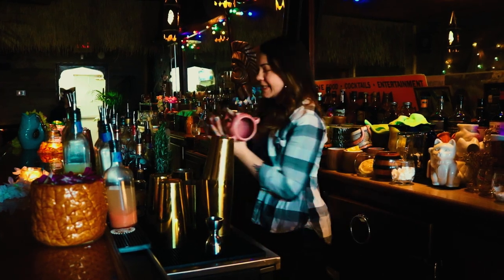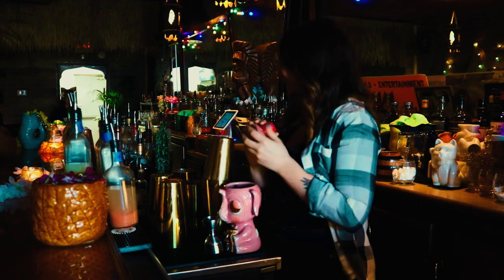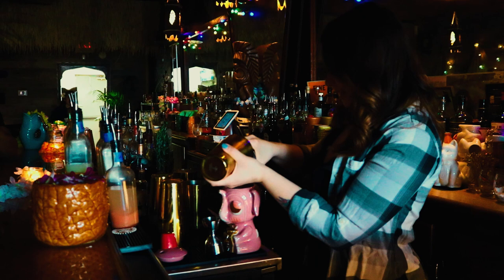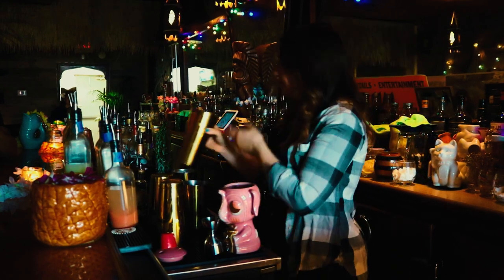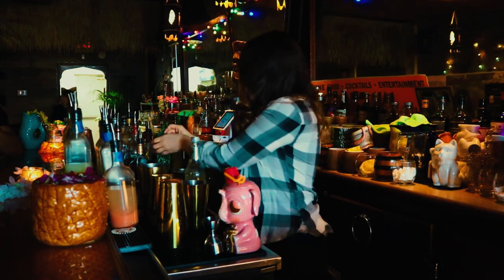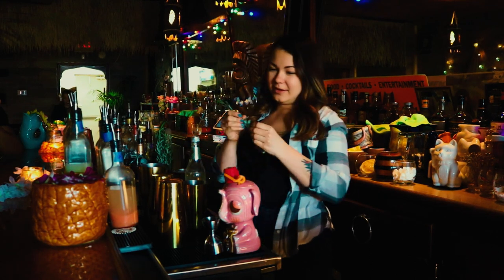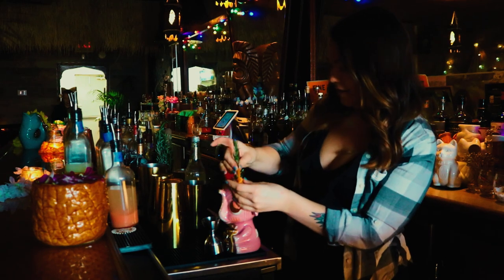The mug we're going to use is the pink elephant. That's what we call it because it is a pink elephant. You're welcome for that. And this is from Monk Tiki, and we do sell these mugs too. And first, a bit of rosemary, just to add some flair.